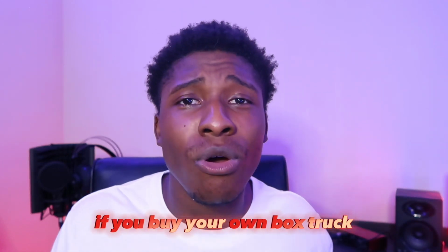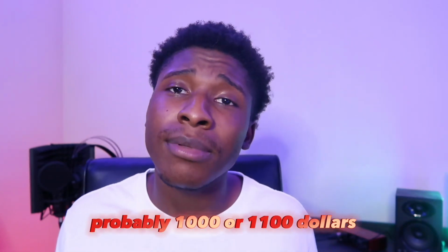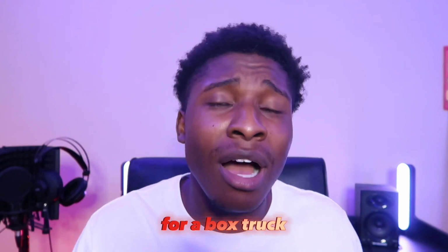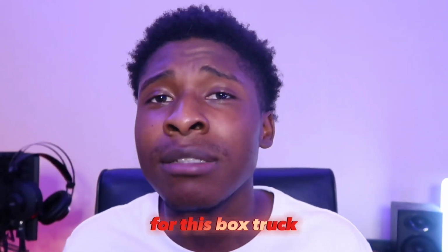If you really dive deep into the numbers, guys, say you buy your own box truck. Your monthly payment on just the box truck alone is around $1,500, probably $1,000 or $1,100 depending on how much you put down. And then you have to add on expensive commercial trucking insurance, which will run most commercial drivers around $1,000 to $3,000 a month. At the end of the month, for a box truck, you're paying around $3,000 to even $5,000, but we're going to put it in the middle at $4,000 a month.